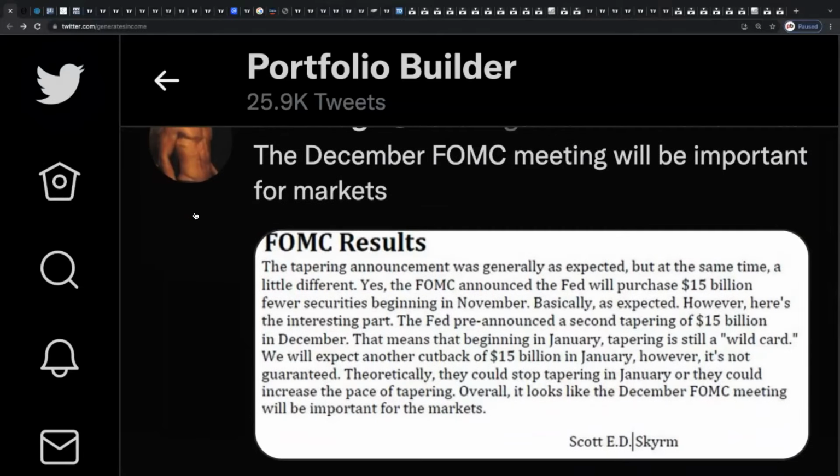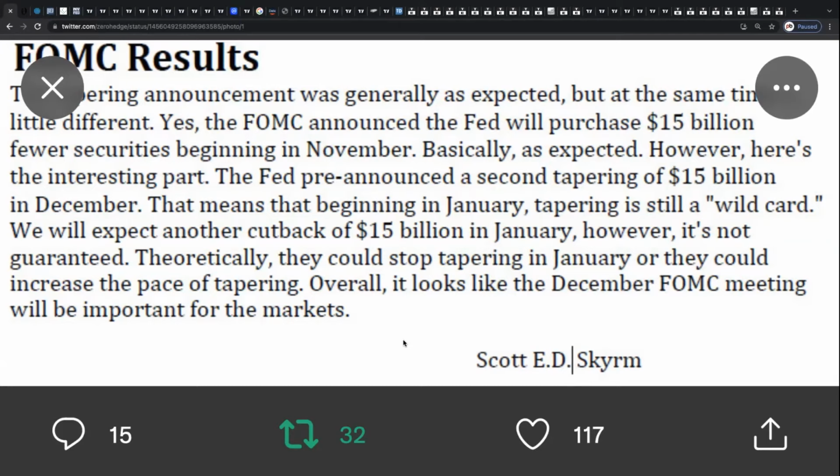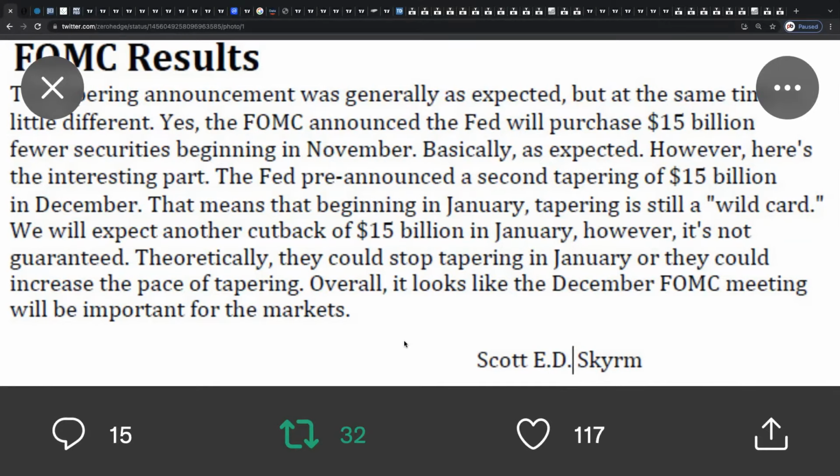Now, this is important. The way they worded this was interesting, so I'll just read it and then we can talk about it. The December FOMC meeting will be important for markets. The tapering announcement was generally as expected, but at the same time a little different. Yes, the FOMC announced the Fed will purchase 15 billion fewer securities beginning in November, as expected. However, here's the interesting part. The Fed pre-announced a second tapering of 15 billion in December. That means that beginning in January, tapering is still a wild card. We will expect another cutback of 15 billion in January. However, it's not guaranteed. Theoretically, they could stop tapering in January, or they could increase the pace of tapering. Overall, it looks like the December FOMC meeting will be important for markets. And then, of course, it's going to be the inflation and probably more importantly, the labor recovery that's going to dictate that.